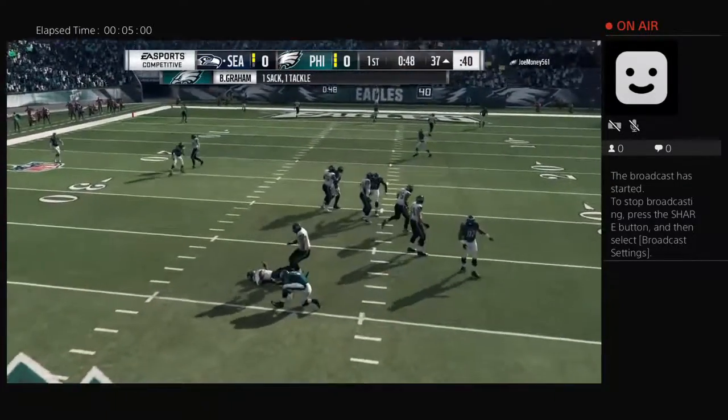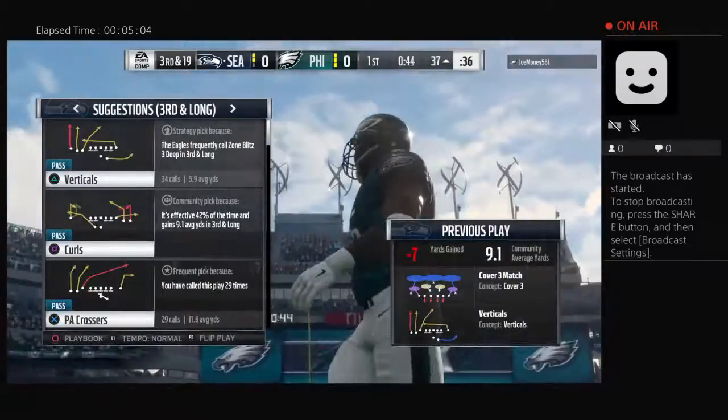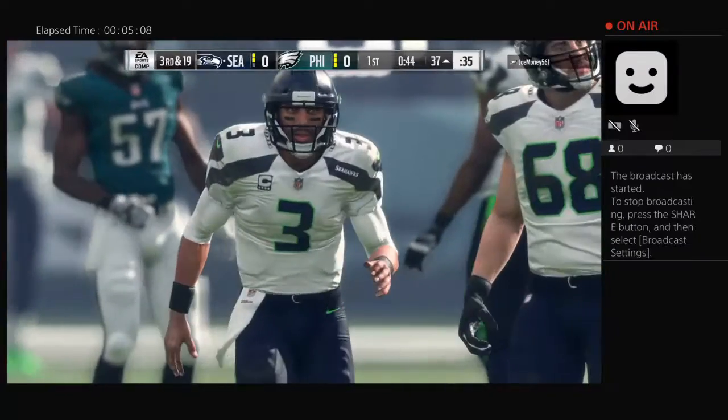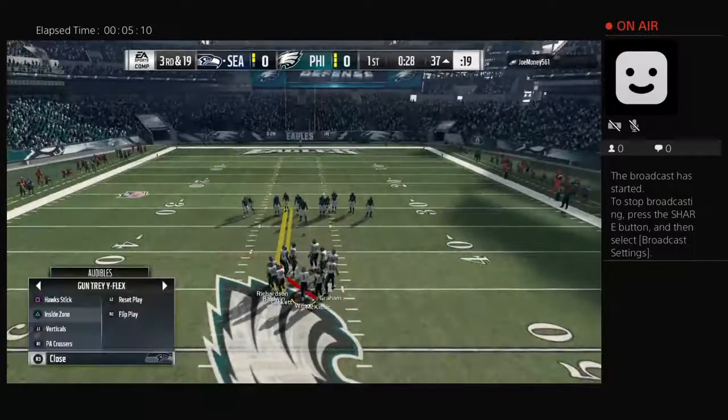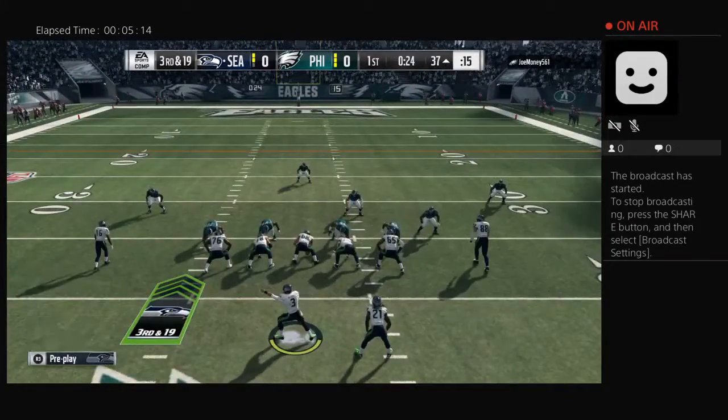Under pressure, and he will go down. Sacked back at the 38. Brandon Graham in there to bring him down for a loss of 7. Wilson of the Seahawks looking for something big following the sack. It's 3rd and long here.